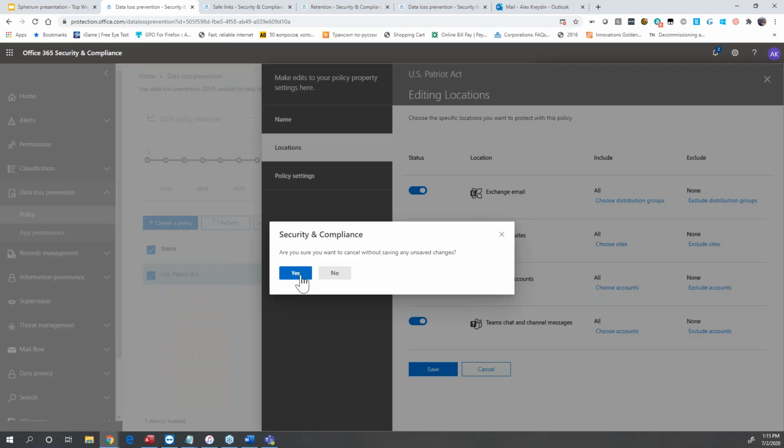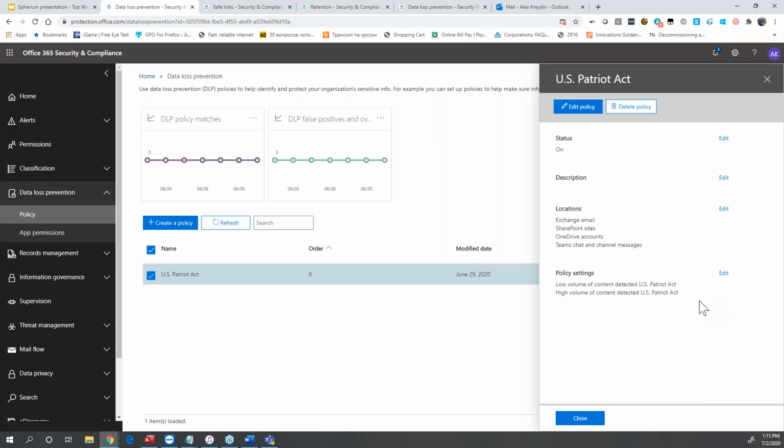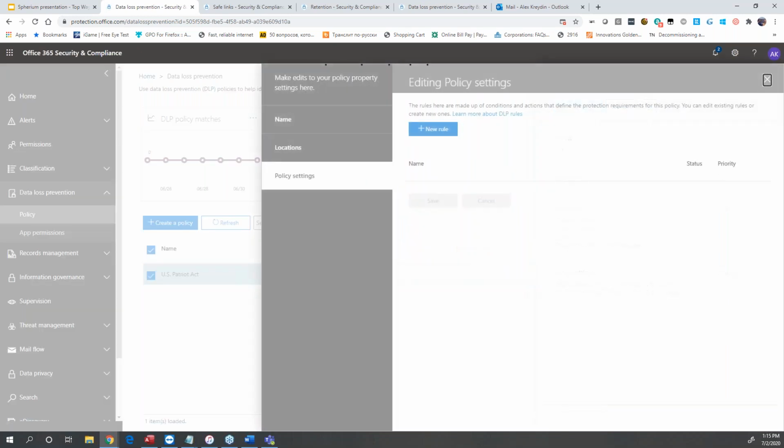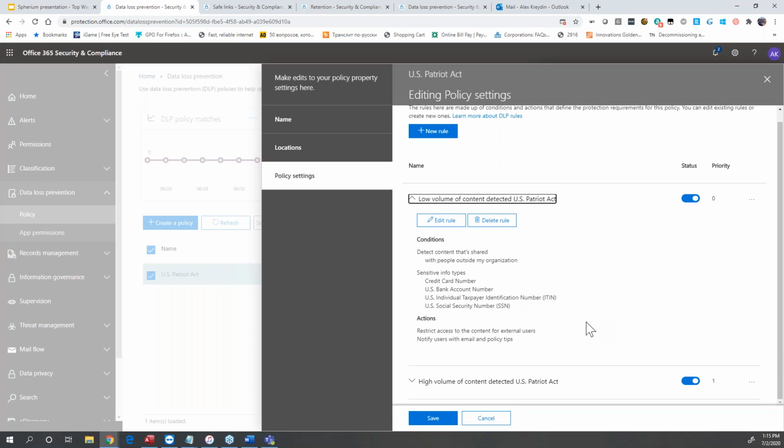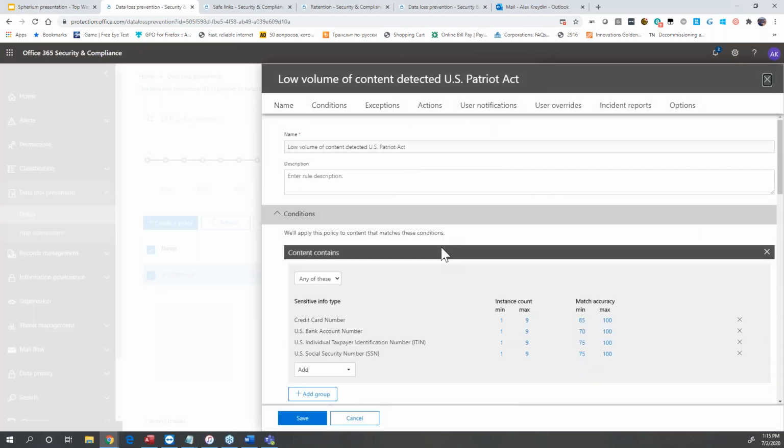Close that. So another thing is, if we go to the Patriot Act settings, basically here I said if any of these types show up, and this is a predefined rule called U.S. Patriot Act. Anything that looks like a credit card number, anything that looks like a bank account number or social security number, that's when the rule will take an action. So let me go to edit rule and I'll show you guys a little bit more settings here.